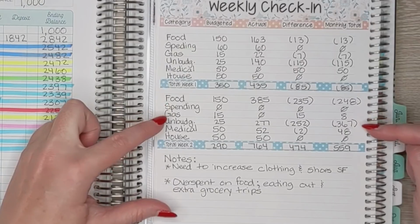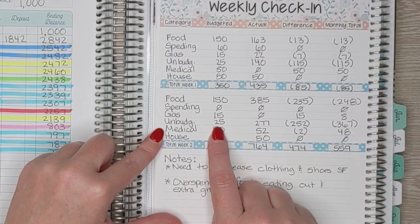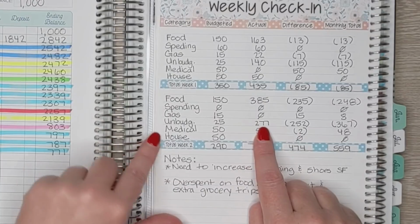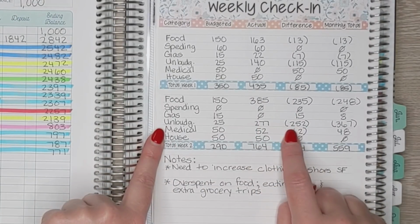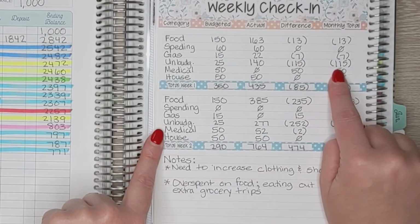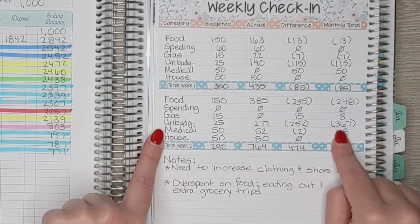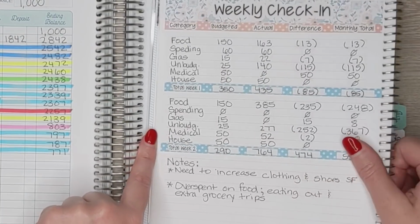And the other category where we were negative was unbudgeted. We budget $25 a week for that. Last week we ended up spending $277 for unbudgeted expenses, and I'll share those with you in just a second, bringing our weekly total to negative $252 and our monthly total to negative $367. Last week we were at negative $115 because we purchased that bike for Logan. So let me show you what I purchased this week that brought us to such a high number.